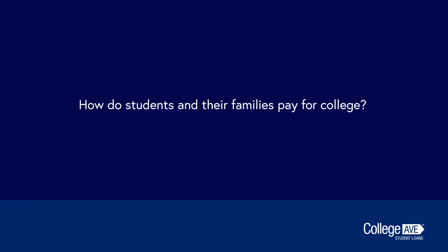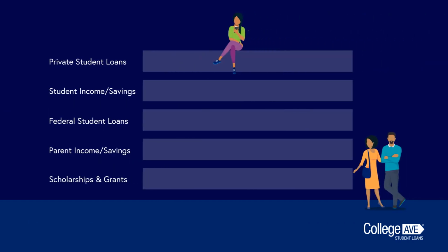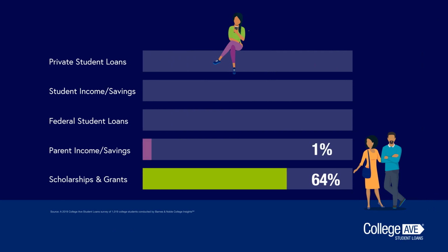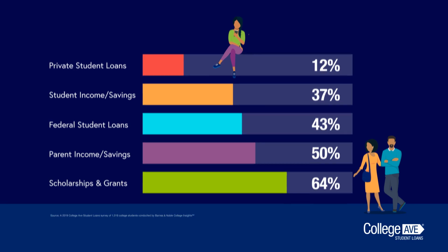So, how did today's students and their families pay for college? According to a 2019 College Ave student loan survey conducted by Barnes & Noble College Insights, 64% of students use scholarships to pay for their education, while 50% of students pay for school with the help of a parent. 43% of students use federal loans, 37% of students pay for school with their own income or savings, and 12% of students pay for school with private loans.